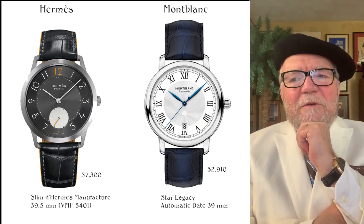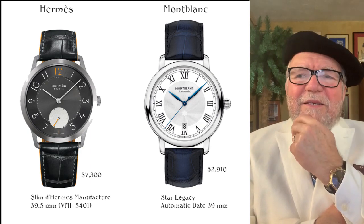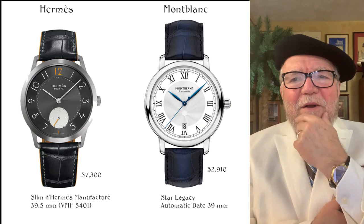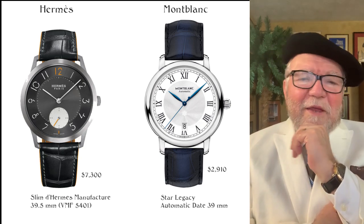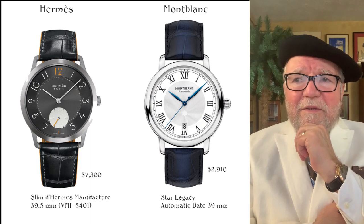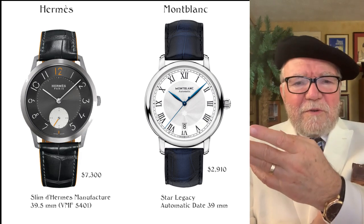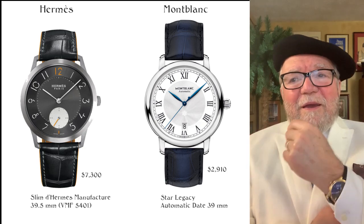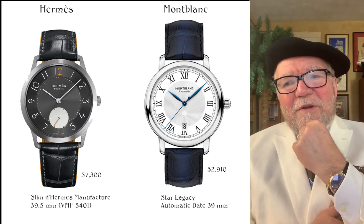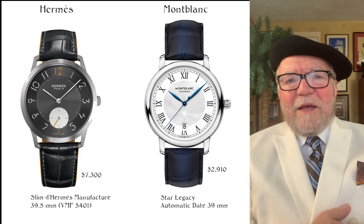Now, if you're on more of a budget, I think the Star Legacy Automatic Date 39 millimeter by Montblanc is one you could get away with as a dress watch. Roman numerals tend to have an aura of more formality, at least in my mind. And this one's a good price at $2,910. It's not an expensive watch, but it has good-looking features that aren't screaming, look at me. It's got a little date at 6 o'clock. They could probably do without it for a dress watch, but it's an option, if you're on a slight budget.